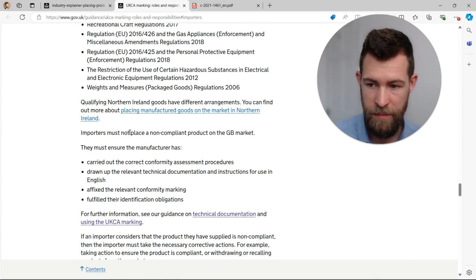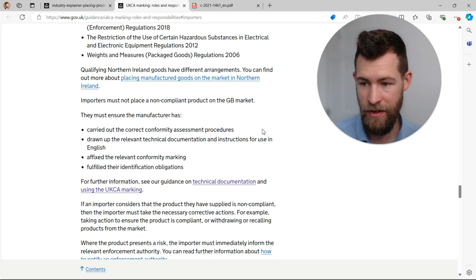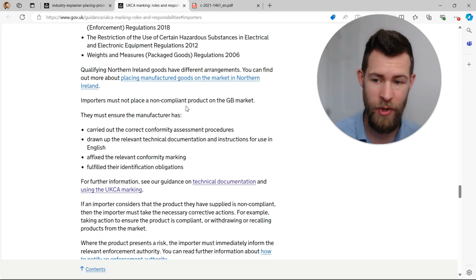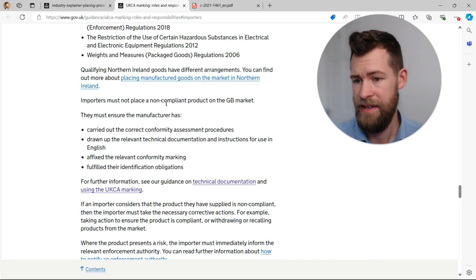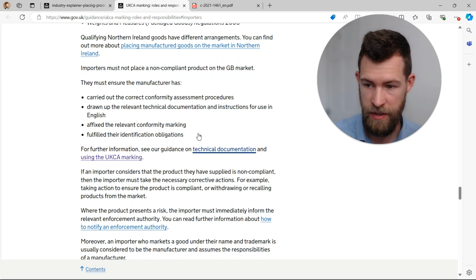And further down, importers must not place a non-compliant product on the GB market. So they have to ensure that the product is compliant. The question is, how do you do that? They must ensure that the manufacturer has carried out the correct conformity assessment procedures, drawn up the relevant technical documentation and instructions for use in English, affixed the relevant conformity markings, and fulfilled their identification obligations.